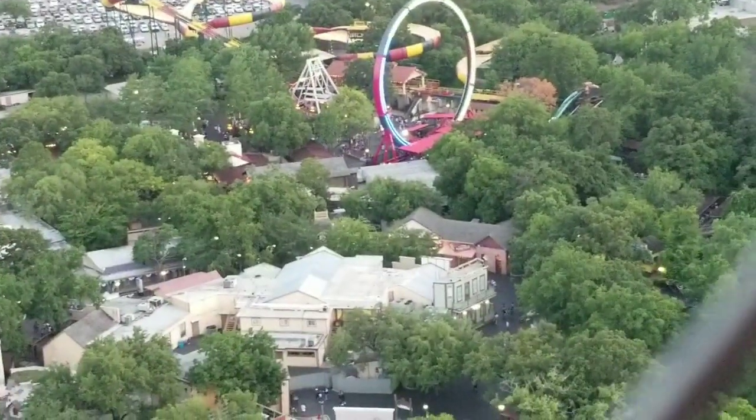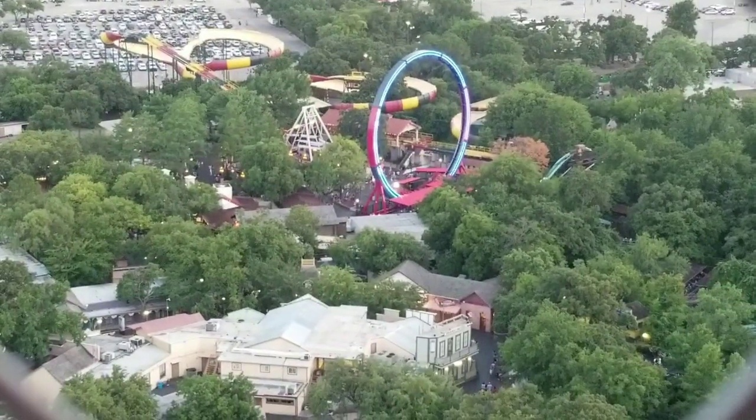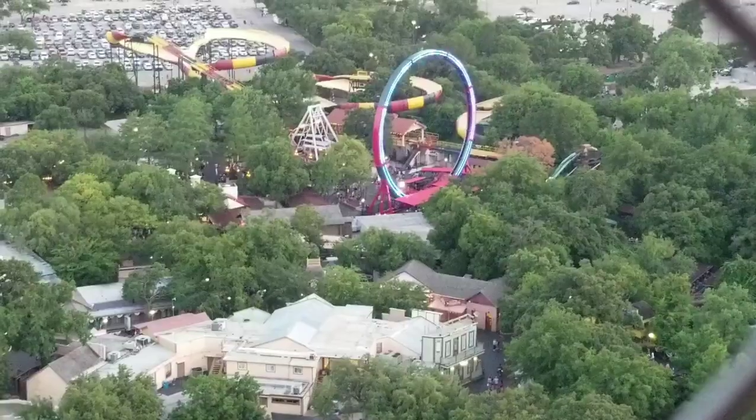And those are some nice lights on El Diablo. They finally got them working. They weren't working the other day, and now they are. That's good to see.